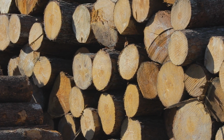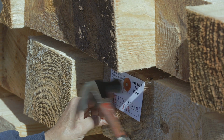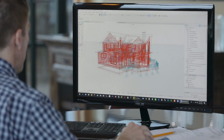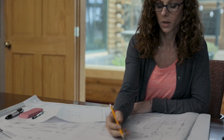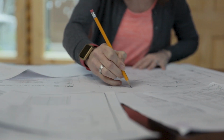From the use of sustainable, natural, and renewable materials to the personalization that can be incorporated into every home, Southland can provide everything needed. Whether that's working and getting support from our project managers or designers at our corporate headquarters, or getting additional guidance with construction, financing, and finding a builder, we're with you every step of the way.